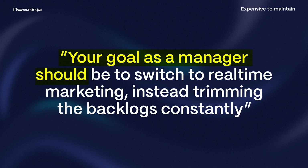So the thing that I want to take away from here is that your goal as a marketing manager or CEO, or even if you're a Webflow expert, shouldn't be to trim the backlog and continuously spend time in Jira or any other project management tools. It should be to figure out which are the things which are going to be pushing your business forward and to switch to real-time marketing so that you can react a lot faster than your competition and in the end grow a lot more.